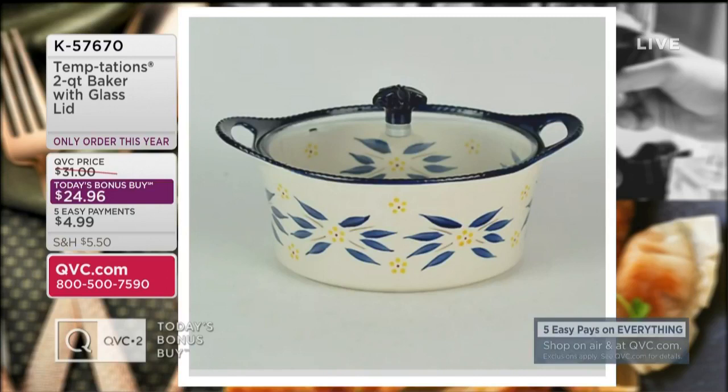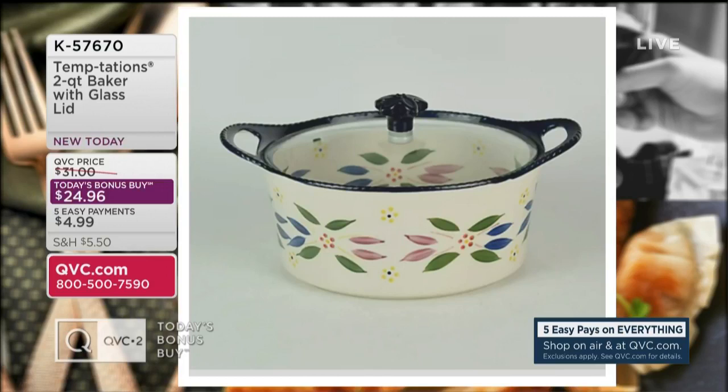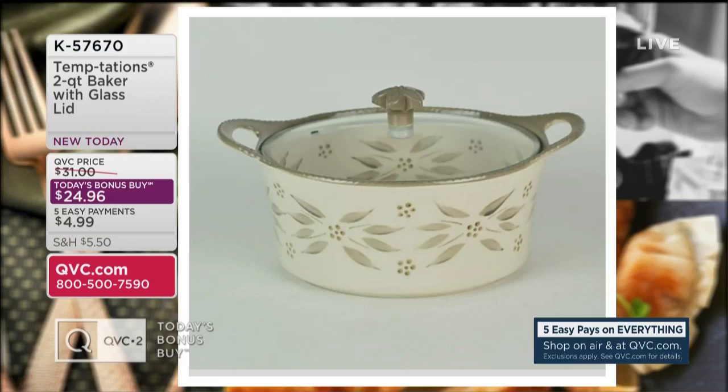Here we go with the color. So there's the Old World blue right there, that beautiful classic blue color. There's the confetti. There's the green. There's the gray. There's the taupe. And there's the yellow.